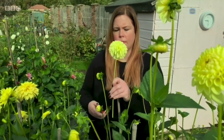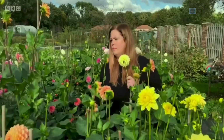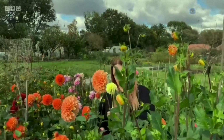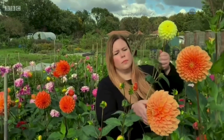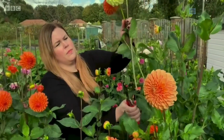Throughout lockdown, my allotment really was my sanctuary. I would head down there every evening after I'd finished a day working from home, pick the dahlias and just spend a bit of time outside. It made me feel like I had a sense of purpose because the dahlias were there every evening, ready for me to enjoy them.